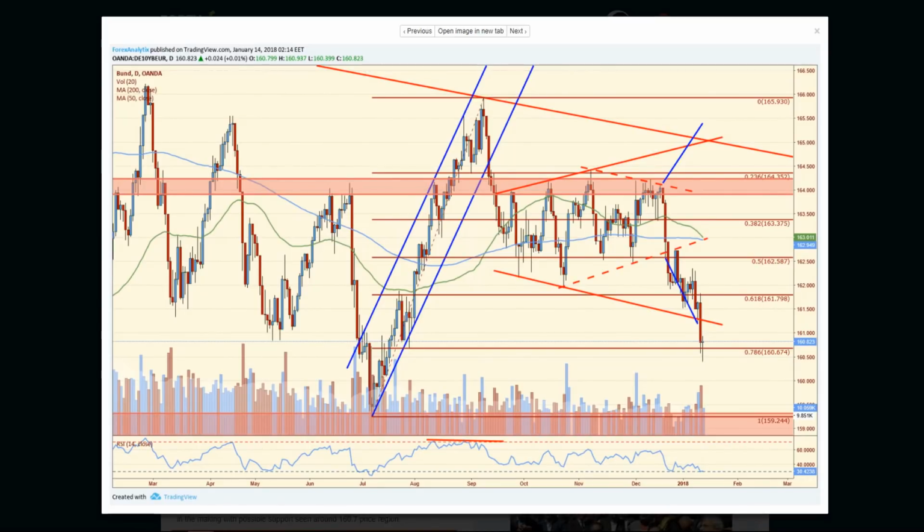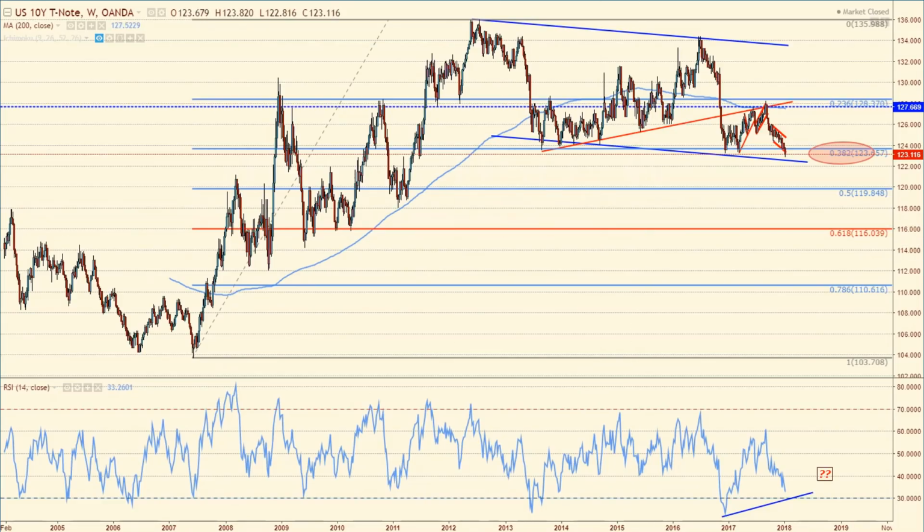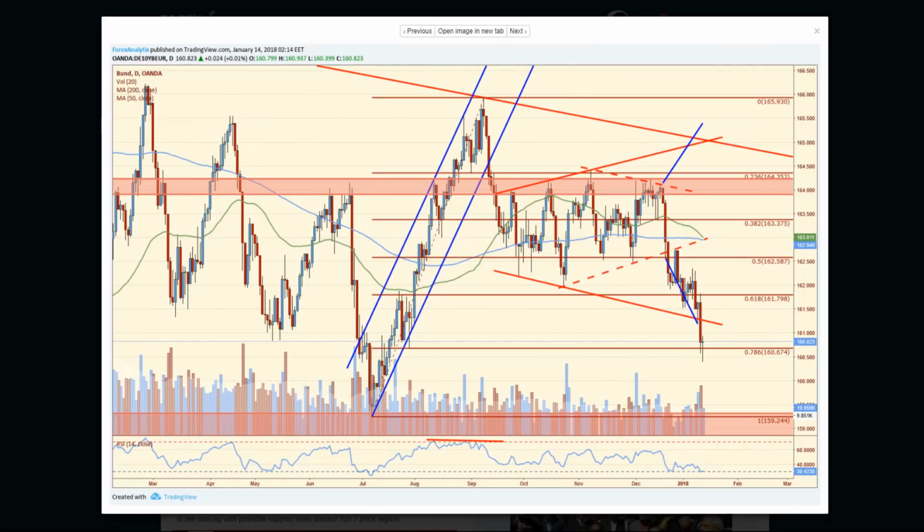Okay, and if the bond markets start firming, that could be a signal after just a prolonged sell-off here. And here's the 10-year. If they started bouncing, that might be a signal that the stock market might come under a little bit of pressure. Now, will it influence the FX market?